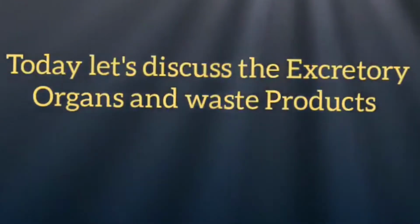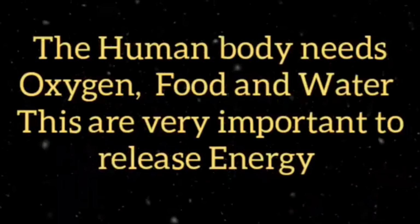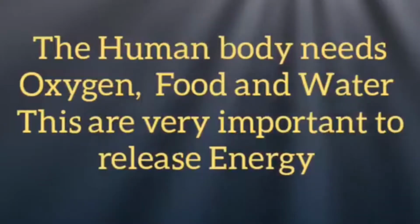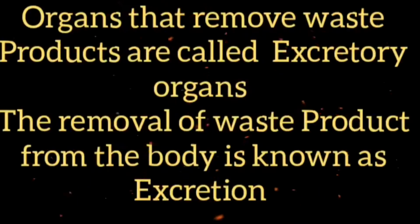Today, let us discuss the excretory organs and the waste products. The human body needs oxygen, food, and water. These are very important to release energy. You need to know that organs that remove waste products are called excretory organs.